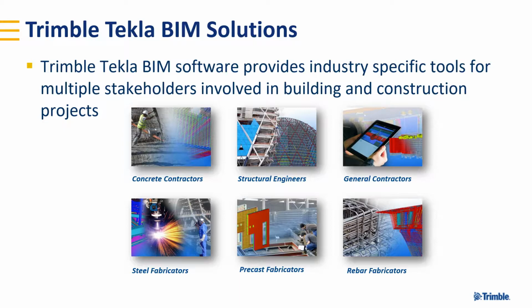Secondly, we have solutions that cater to structural engineers. If you're doing analysis and design of buildings or structural elements, for example, you have retaining walls and other parts of your structure, we are going to share a little bit about our solution for that, and then how general contractors can actually capitalize on our solution to deliver on budget and on time. And in the same way, other segments, how we handle steel fabricators, precast fabricators, and rebar fabricators. But for this afternoon, our presentation is focused on concrete contractors and rebar fabricators, and general contractors as well.